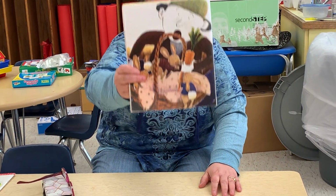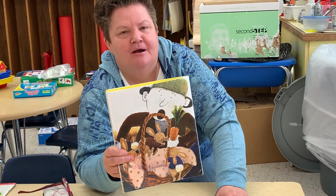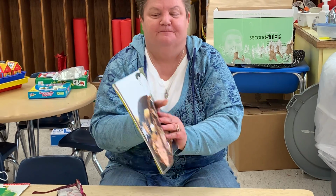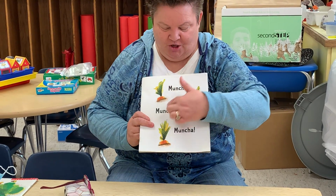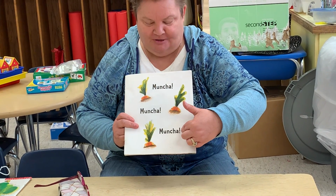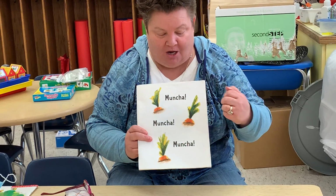Muncha, muncha, muncha. They still got into his basket of tomatoes, carrots, peas, and lettuce, and they were munching on it. Oh, there's that mark. The exclamation mark, so we can say it loud. Muncha, muncha, muncha.